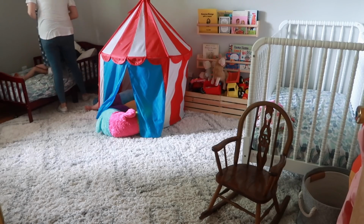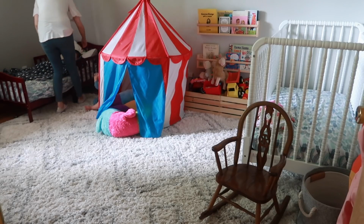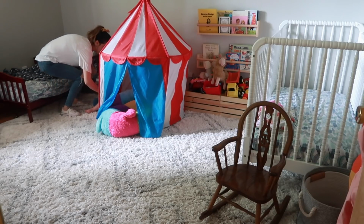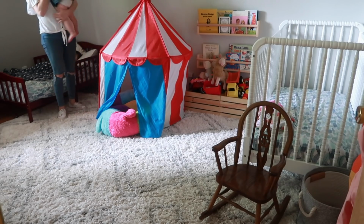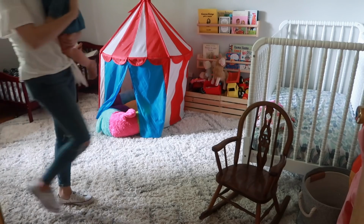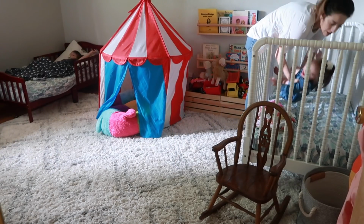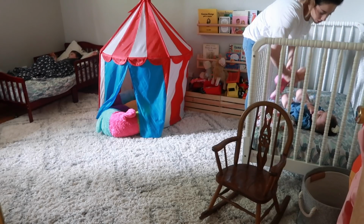And I try to just watch them. If they're getting a little bit more fussy and fighting a little bit more, they'll go down a little bit earlier. They've been sharing a room for a while now and they have always done really great together. I just keep that tent in between them while they're napping so they can't see each other, and I've really never had a problem. It's been a really good experience.